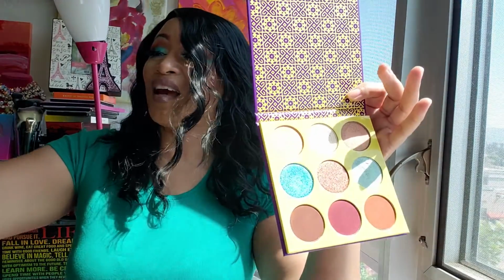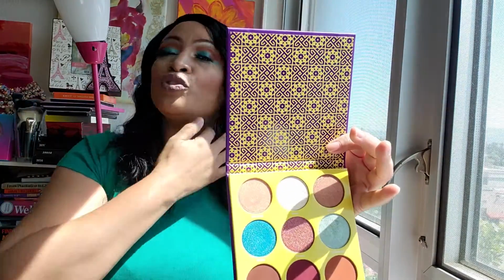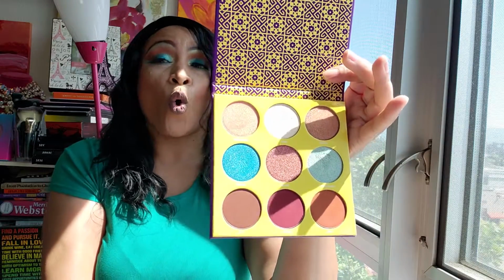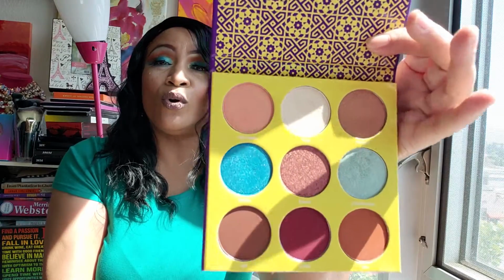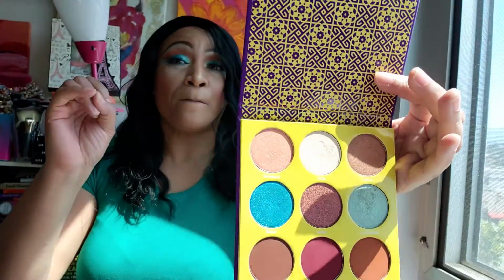Now, one thing about Juvia's Place, if you use a Juvia's Place palette, it's going to be highly pigmented. Oh, yes. I mean, these shadows pop. You see my eyes. And I did not have to hardly add anything.